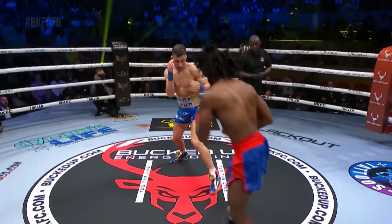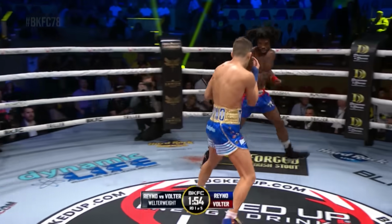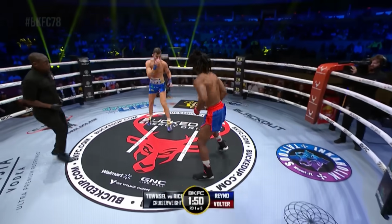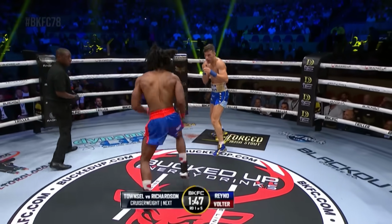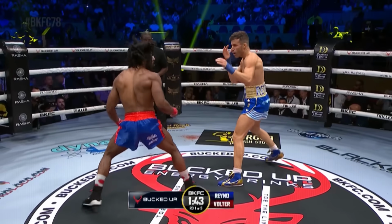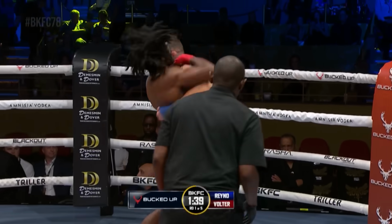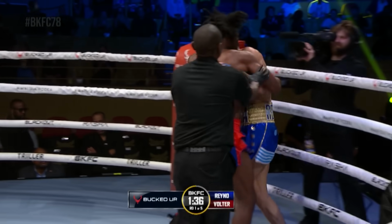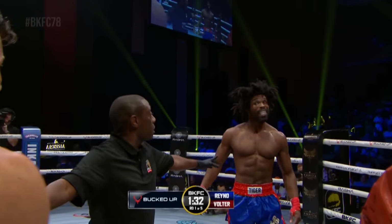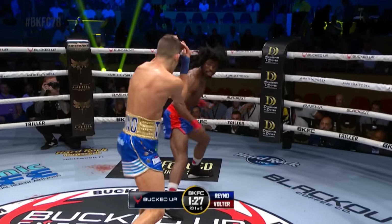Round number 1. Forward off of scratch. Blue and gold trunks for the Uruguayan Gaston Reyno. Blue and red trunks, a hop step, and a jump to the inside of the fighter from the Bronx, New York, Milton Volter. Already, Chris, we see the creativity, indeed the gamesmanship from Milton Volter. Big right hand to the inside. Reyno landed on the forward pressure of Volter. Volter now chest to chest, and there's the separation from referee Chris Young. And you can see Volter just talking in his opponent's ear the entire time so far.